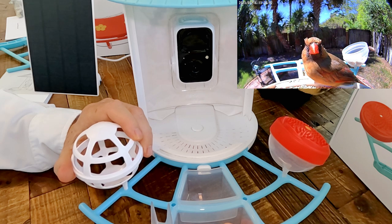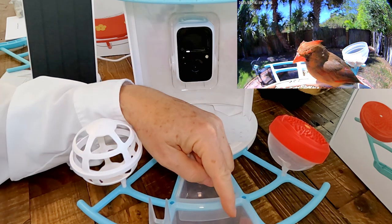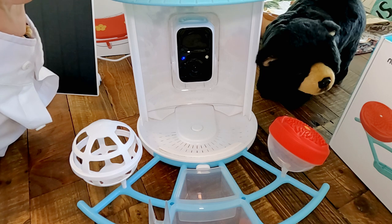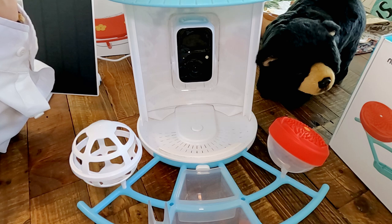A number of birds are addicted to scrambled eggs, so this might be a good area to put some scrambled eggs in here. But just have some fun with it. That's what it's all about, enjoying birds and having fun. So I'll get this out in the backyard, and we'll show you some examples.